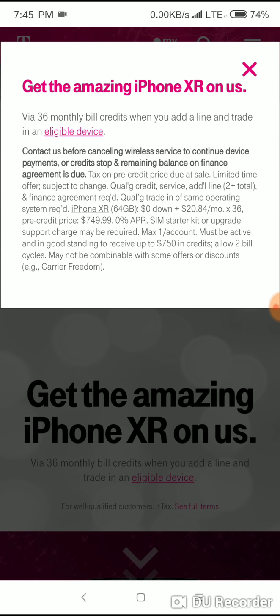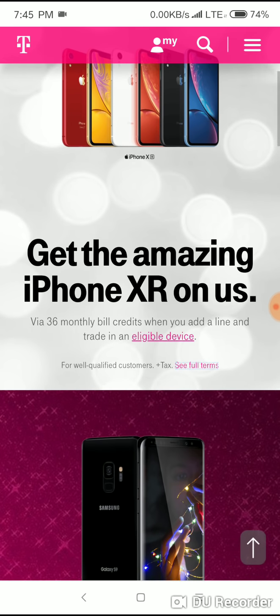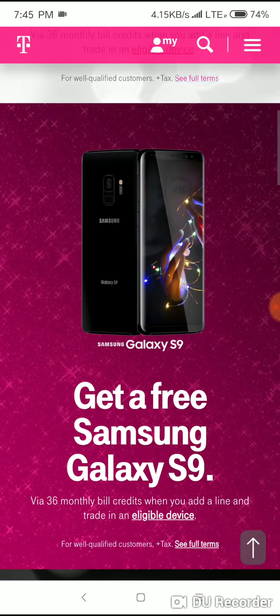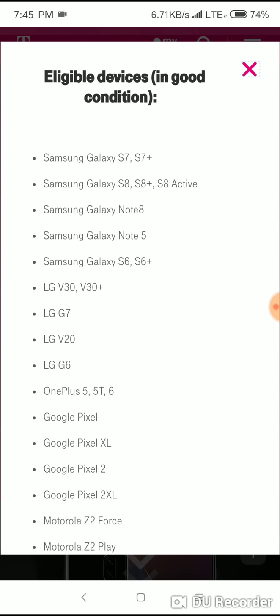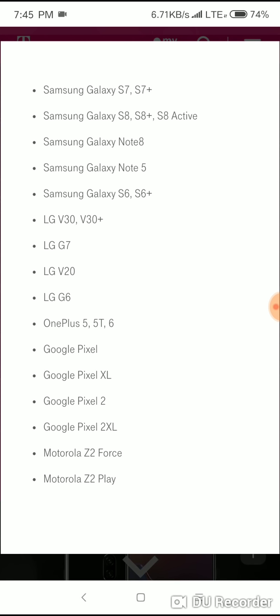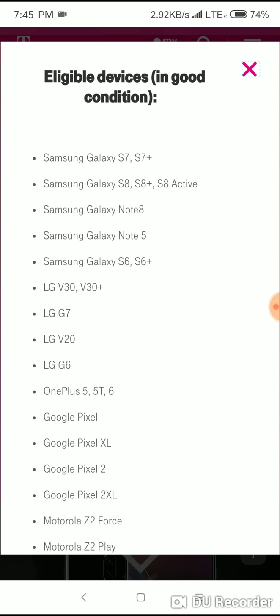Now, they're not just doing free phones for add-a-lines. They also want to give you a Galaxy S9. And this one has way more options to trade in. I mean, a bunch more. Look at all these phones that they're allowing you to trade in to get a free phone.